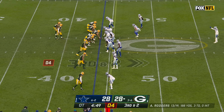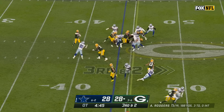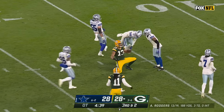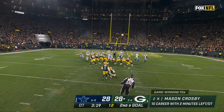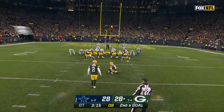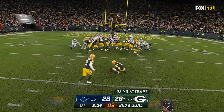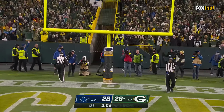See Micah Parsons now. He's down there. Got to expect he's going to try to pressure. On the fake, Rodgers throws. Lazard, open field. Alan Lazard in a foot race inside the 20. 28 yards for the win. Kick is up and good! A Green Bay winner!